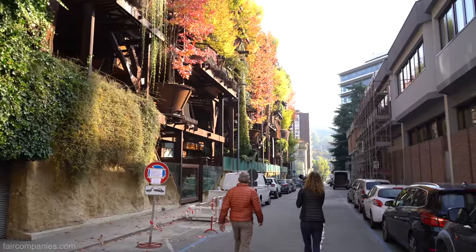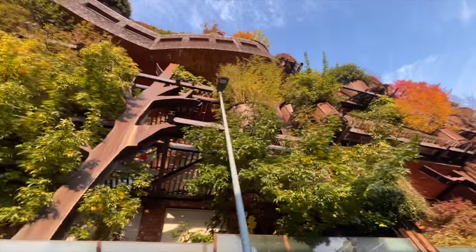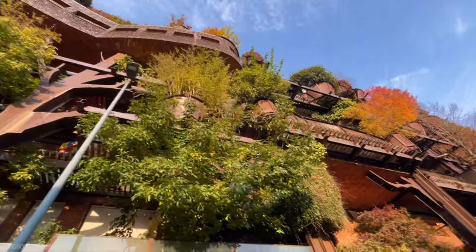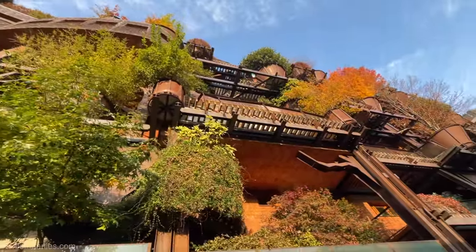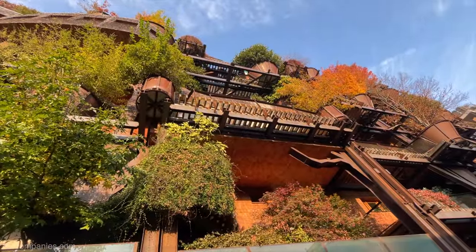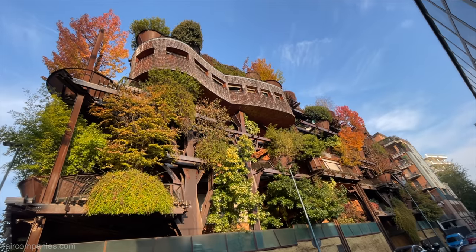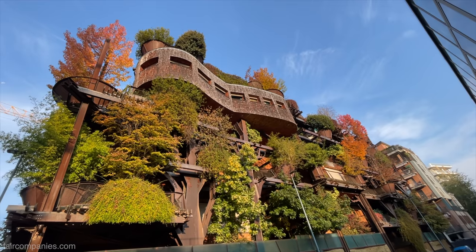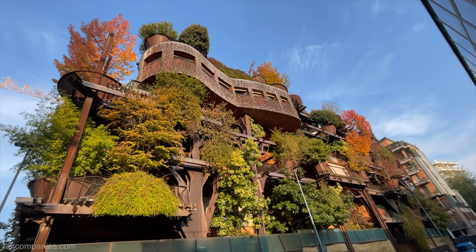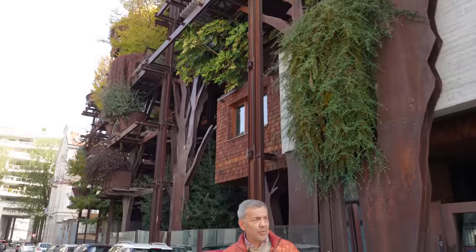I think there's 16 different kinds of trees. The trees are part of the facade. That means that if for any reason one of the trees would die, you are forced to replace it with the same kind of species. It's like if you want to change a window of a historical building, you need to replace it with exactly the same thing. And the trees serve two purposes.